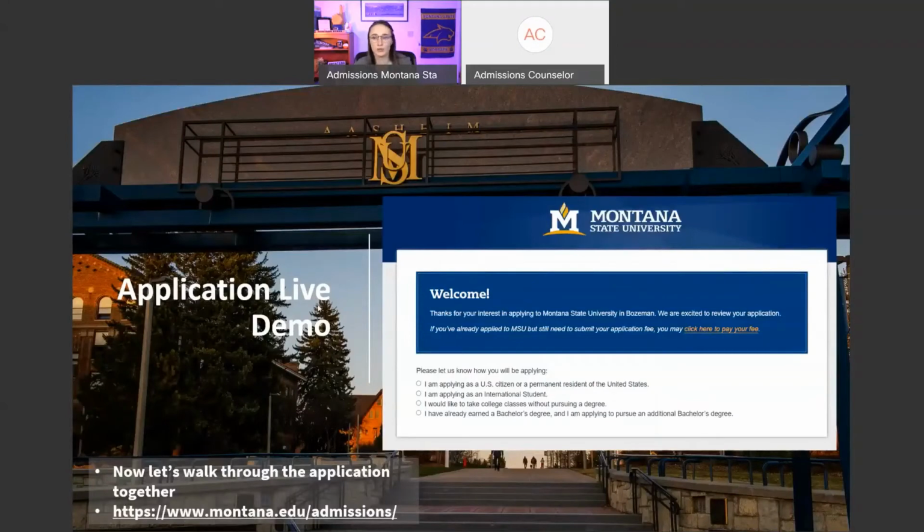Now, it's going to ask you a few things: your name, social security number, as well as your mailing address, just some general contact information, some parent guardian contact information as well. Then it'll ask about your citizenship, just a little bit of time there filling out those questions. Then they'll ask about your education goals. So if you're wanting to enroll, when you're planning on enrolling here at MSU, whether it's fall 2021 or beyond.